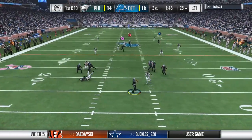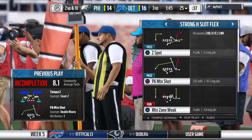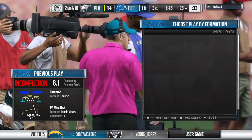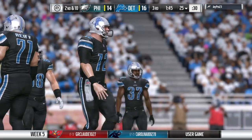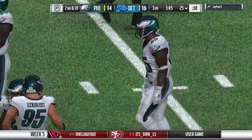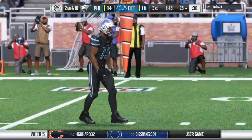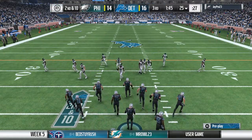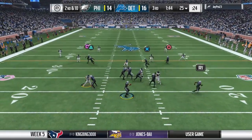We'll see. And that is incomplete. I don't know how much of that falls on the quarterback. He was pressured. Brandon, the rush showed up so fast, the quarterback had no chance to get the ball downfield. Second down now after the incompletion. Back to the air on second down.